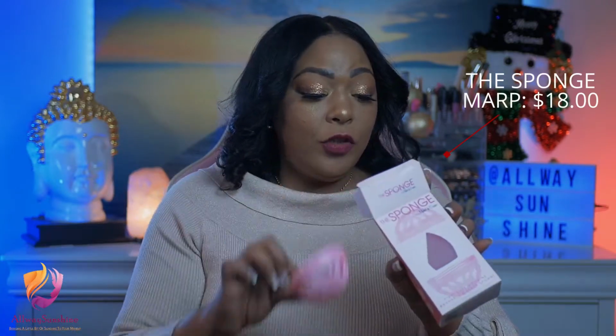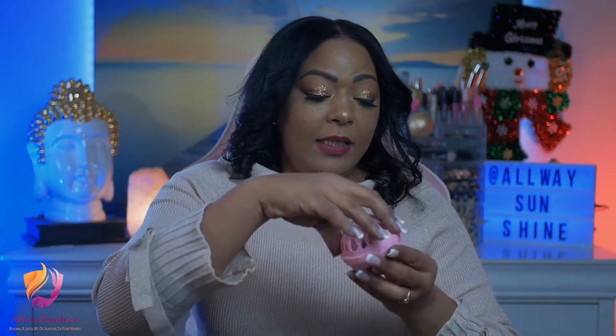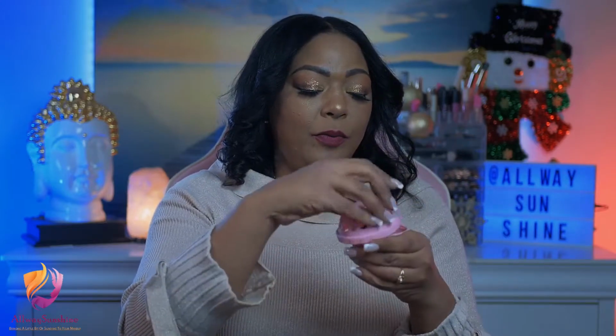So now I'm going to show you guys what you actually get inside of the packaging. This is how it comes. This is how it is. So what you guys would do, unlock it. This is the sponge. As you guys can see, yes, today I did use this sponge to actually apply my makeup, and let me tell you guys, I love it. I give it 5 out of 5 stars.